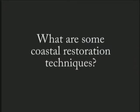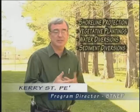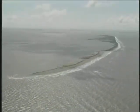What are some coastal restoration techniques? There are many different things we can do in the name of restoration, such things as shoreline protection strategies, vegetative plantings, freshwater diversions, or sediment diversions, and a lot of other different things. Those are just examples. Shoreline protection, we would apply that in areas where we need to protect the shoreline. We might want to protect the shoreline of a barrier island from the waves crashing in from the Gulf of Mexico. And so there are many different shoreline protection strategies that we want to use there.